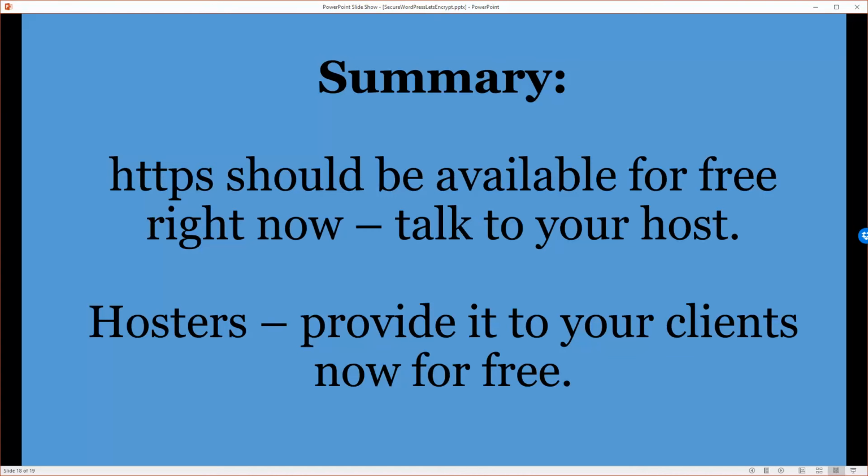My summary of Let's Encrypt is that it should be available for free right now. Go and ask your hosting company, where is it? If it's not available, why not? And when is it available? And if they're not providing it for you, or they don't have a plan, it's time to look for a better host. And if you are hosting sites for WordPresses out there, then you should also be moving to provide it to your clients now for free.